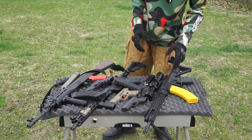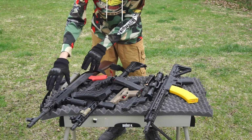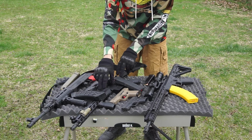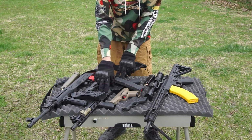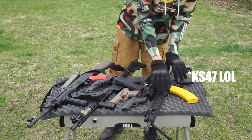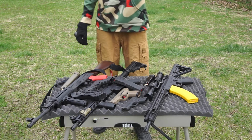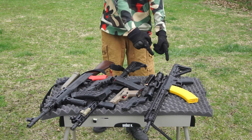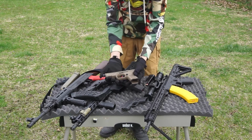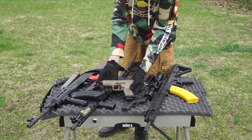And last but not least, this is a hybrid between these two. It's shooting the round of the AK, but it has the platform of the AR. This is the KS-47. Lovely piece. I love that. So shout out BJ for letting us borrow that, and also for bringing this nice Canik 9mm onto the channel.